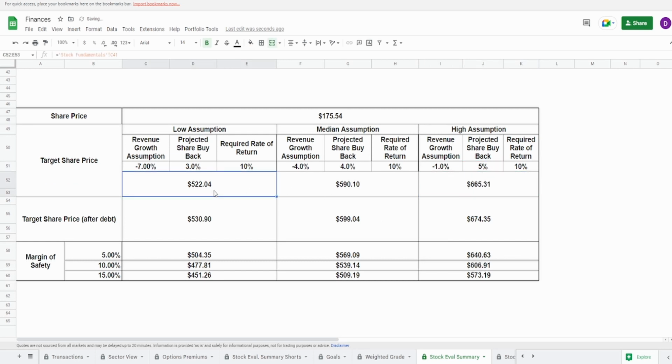And well, guys, with this, we get the target share prices, not adjusting for debt. Obviously, with a required rate of return of 10% across the board, we get $522.04 to $665.31. Target share price adjusting for debt, this actually comes up by around $8 to $530.90 to $674.35. Now, adding a margin of safety of 5, 10, 15%, this is $451.26 to $640.63. Wow, those numbers look ridiculous.